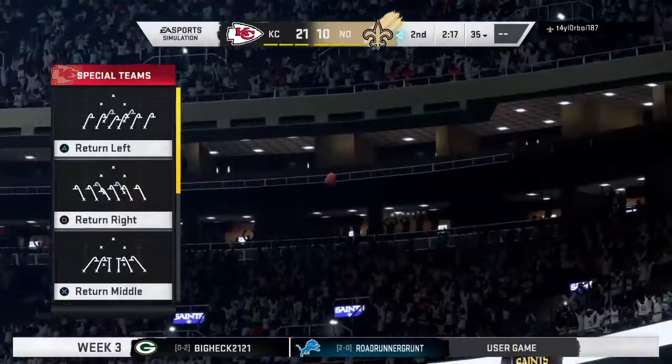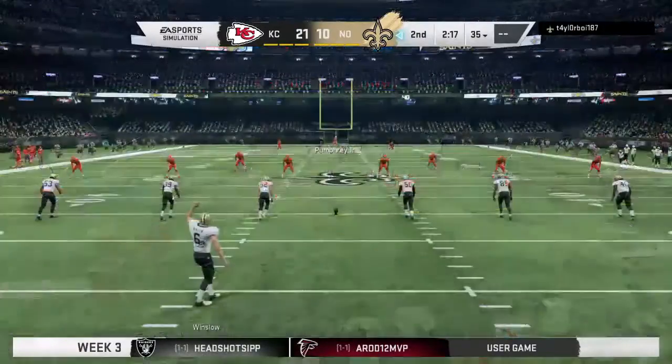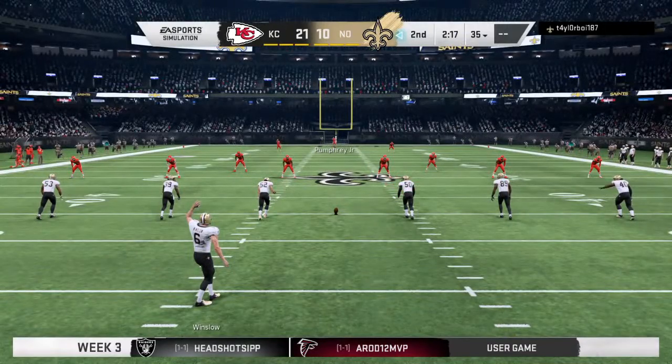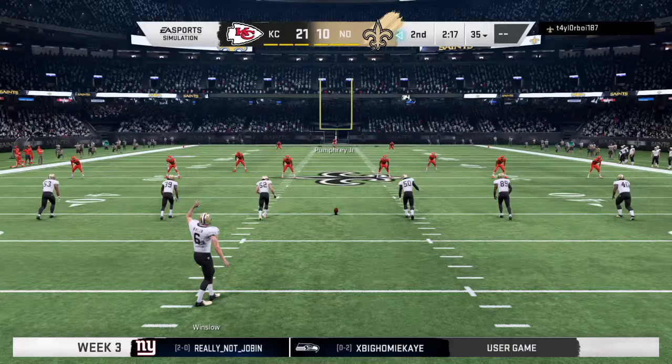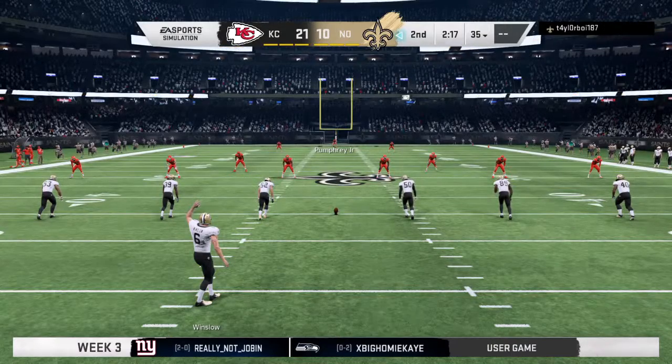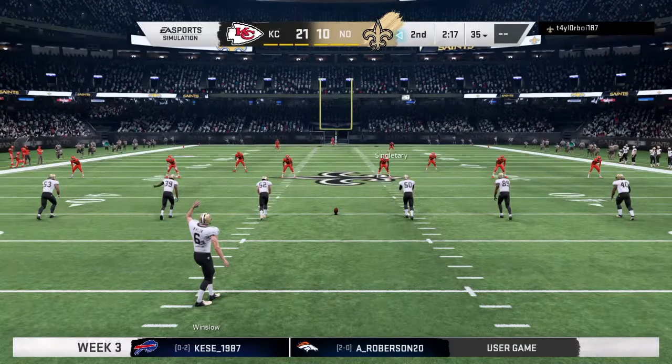So they put together a good little drive there, but ultimately stalling out in the red zone. Yeah, and I know a lot of people look at it as a little bit of a negative. They didn't get 6 points out of it, right? Didn't get the touchdown. But that's actually okay. They got 3 points, able to give their defense a little bit of rest, let them settle down over there. So all in all, to me, that's a good drive.